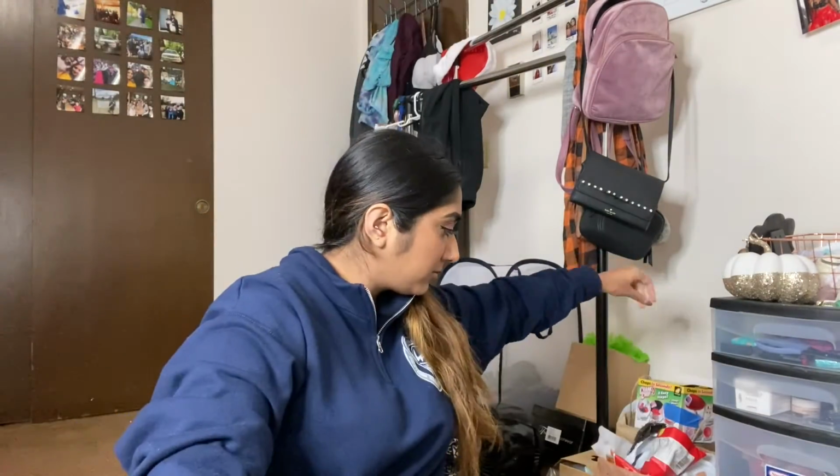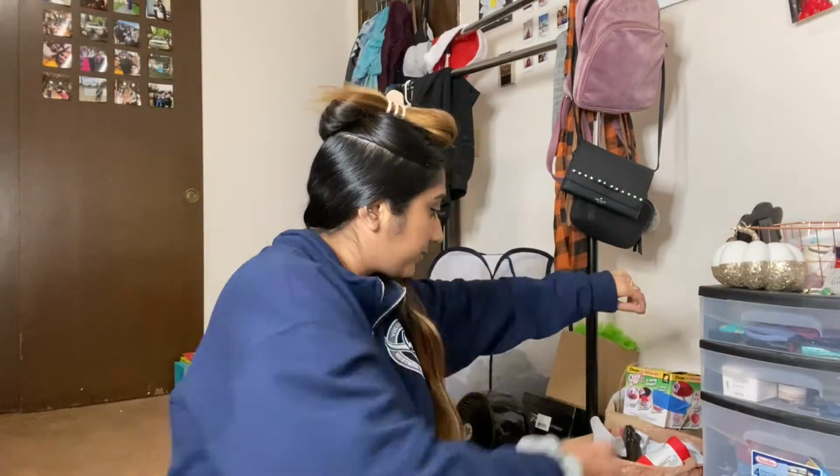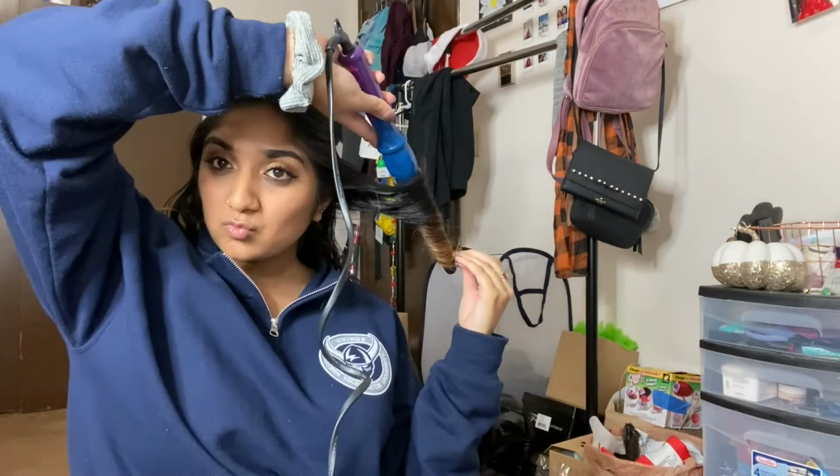And then I plug in my curler to start on my hair, and brush out my hair. The trash can is there if you see me taking out my hair and putting it in there. And then I section off half my hair up and half my hair down, and then use my heat protectant spray. See, still trying to drink that. And then I just curl away. Curl all of my hair.